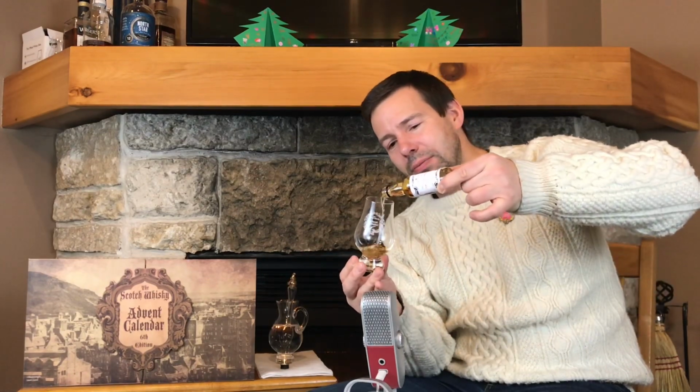Awesome. Now, Caol Ila. First fill Oloroso, 7-year-old. Let's see what happens here. Little more. Now, that's a real dark color. Goodness. I think that's darker than yesterday's Dalmore, which is also first fill Oloroso, but of course, not every cask is the same. So, very nice color. Together, we're going to check out the color of the whiskey. We'll look at the legs. Then we'll have a look at the nose, the palate, and the finish before we give it a Whiskey Whistle whiskey score. So make sure you stay tuned right till then.